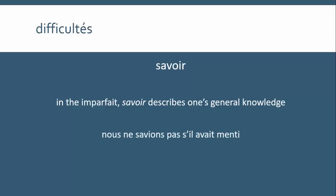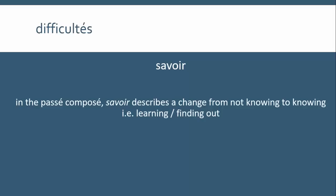Similarly, nous ne savions pas s'il avait menti is we didn't know if he had lied. This sentence doesn't tell me anything about whether I now know if he's lied. Okay, I still might be completely ignorant to his lying. I don't know. But we know that at some point in the past, we didn't know if he had lied or not.